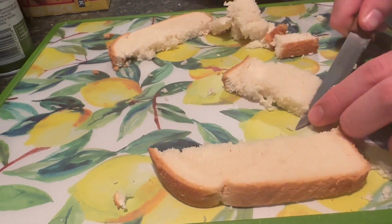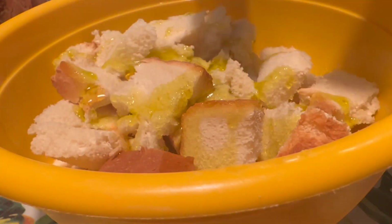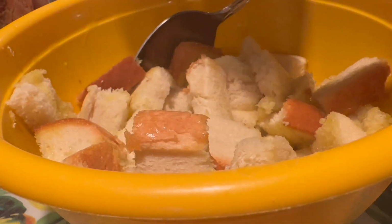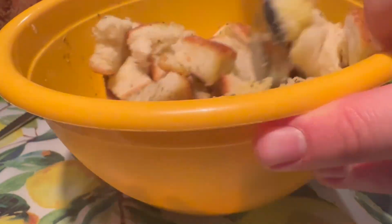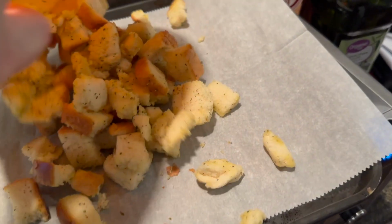And then for the croutons, you are also going to need olive oil, Italian seasoning, and garlic powder, per this person's recipe who commented. So I put 3 tablespoons of olive oil and tossed all those bread pieces around. Then I went ahead and added in a teaspoon of Italian seasoning, a 1/2 teaspoon of garlic powder, and just a pinch of salt. And I went ahead and put those all on a baking sheet.